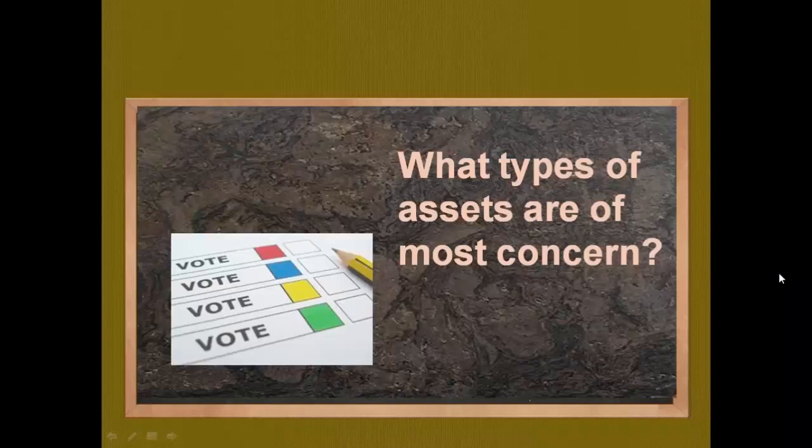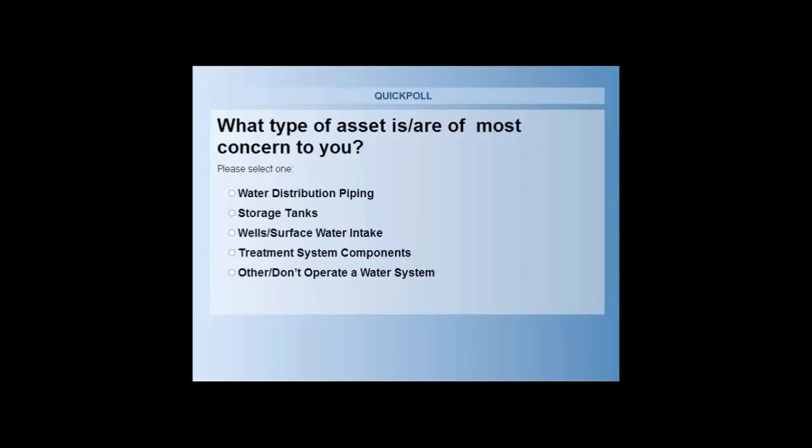So here's another poll question. For your individual systems, what types of assets are most concerned to you? So if you could open the poll, Lisa. Okay, so there's a couple different choices. Water distribution piping, storage tanks, wells, surface water intakes, treatment system components, and then a choice for other if there's something else, or if you don't operate a water system, you can choose the other.